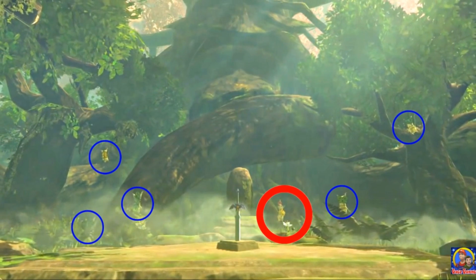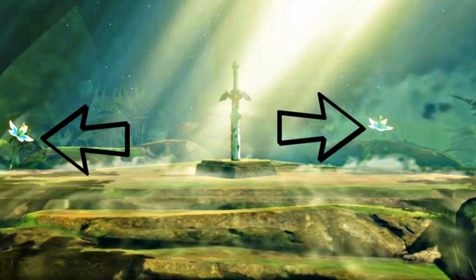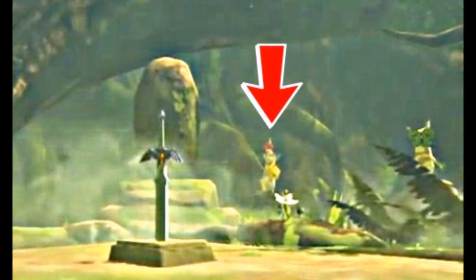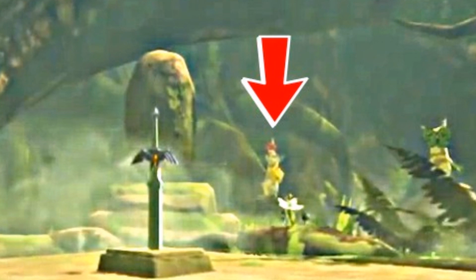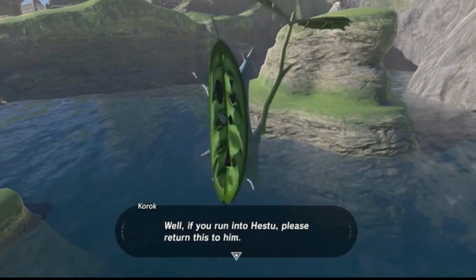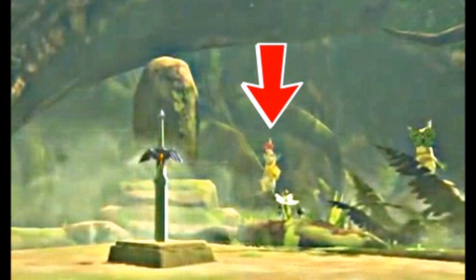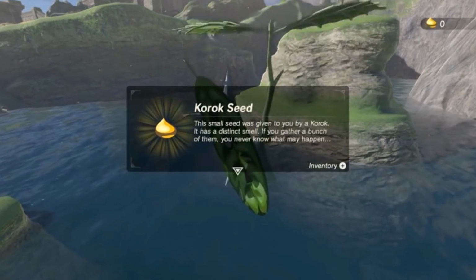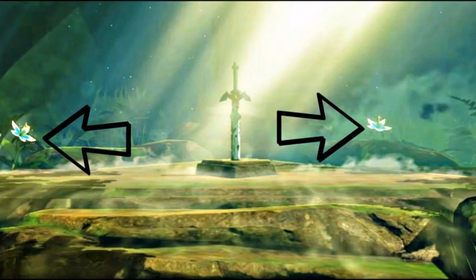Well, as I've covered in the prior theory video, it appears that these flowers will be key to restoring Link's memory. Could this mysterious Korok have something to do with that? After all, we are told by the Korok earlier in the game to give a Korok seed to Hestu. This new Korok may in fact be Hestu, and perhaps he will need to plant the Korok seed near the Great Deku Tree so more of these flowers can grow.